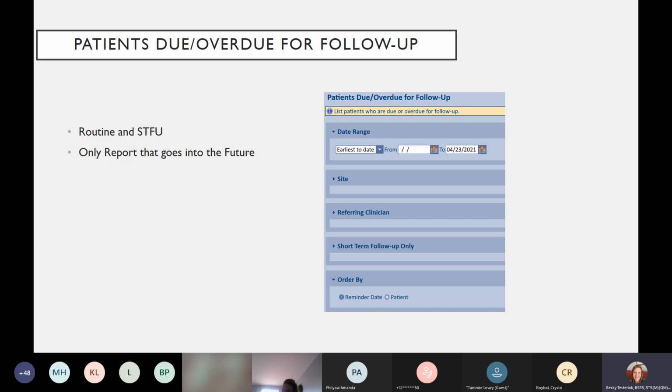So here, and if you remember, the last Lunch and Learn we did was about statistical reports. And I told you, remember this yellow box. Every time you open your statistical reports, every one you open is going to give you some information about what this report's all about, what it's going to show you, and the information that you're going to get. Some of them are self-explanatory, just like this one, a list of patients who are due and overdue for follow-up. And this report shows the routine and short-term follow-up patients.